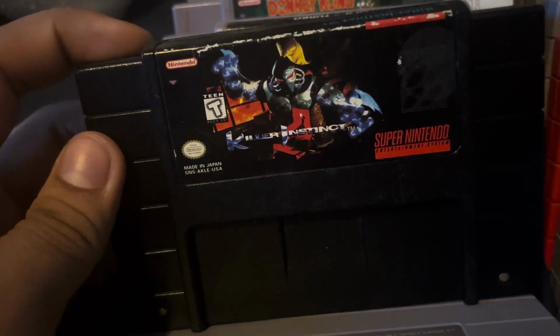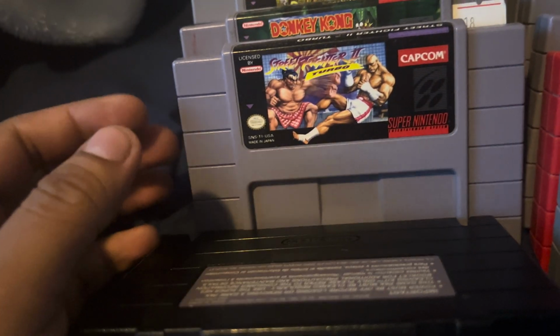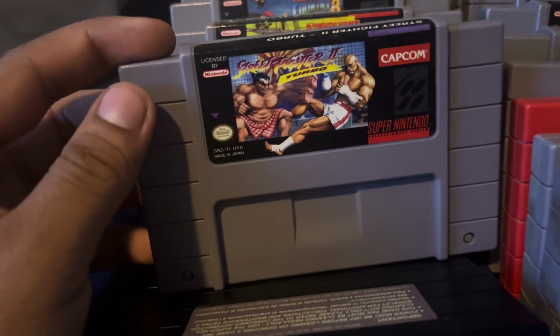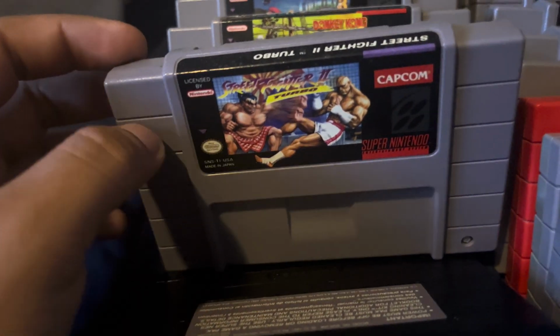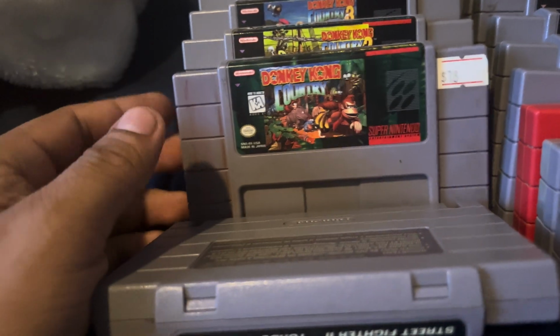Killer Instinct, my only Super Nintendo game with the teen rating on it, and you know it's a decent fighting game. Super Street Fighter 2 Turbo. I prefer this one more over Champion Edition for the Genesis. And I know Champion Edition was also on the PC Engine TurboGrafx-16. I haven't played that version, but I do want to give it a try one day.